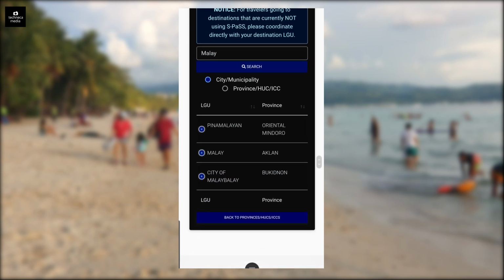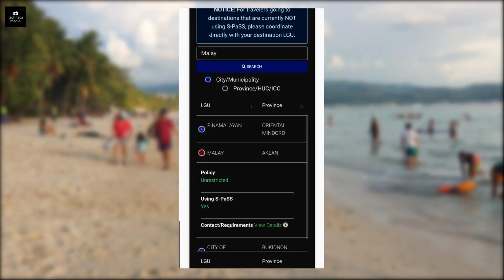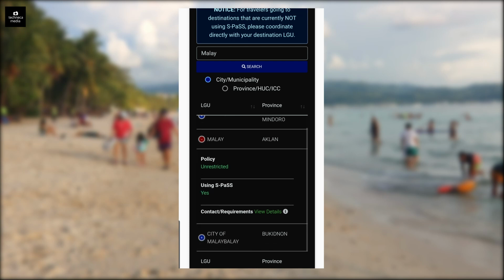Once clicked, it will show the following results. Click Malay Aklan, and it will expand to show the details of the restriction. As you can see, the policy is unrestricted. This means no TCP or travel coordination permit needed.